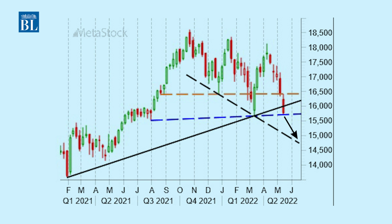Considering the movement seen on Friday, the break below 15,700 and the fall to 15,500 and 15,000 can happen either from here itself or after a short-lived rise to 16,060. The chances of testing 16,380, the resistance level 2, the orange dotted line on the chart, are very less. Now, let us look at a slightly bigger picture.